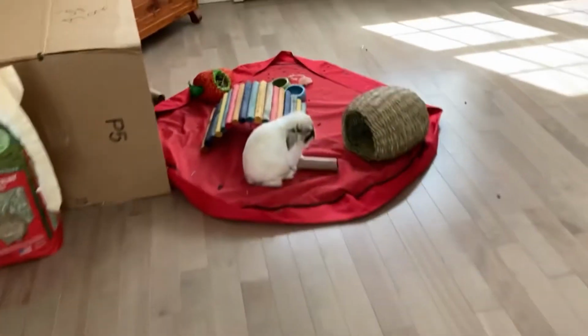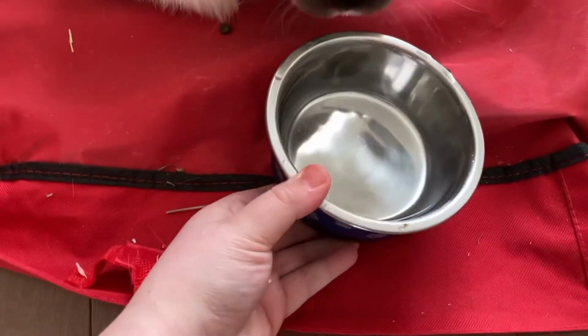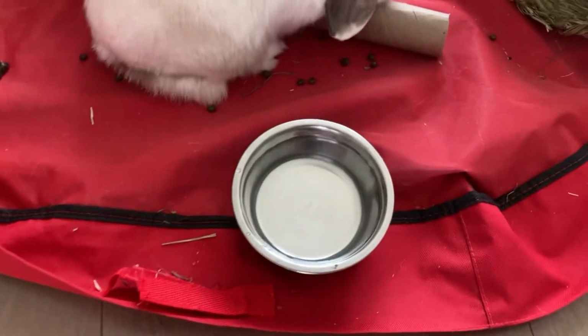Snowball, I have your water. You excited? Drink it. No?